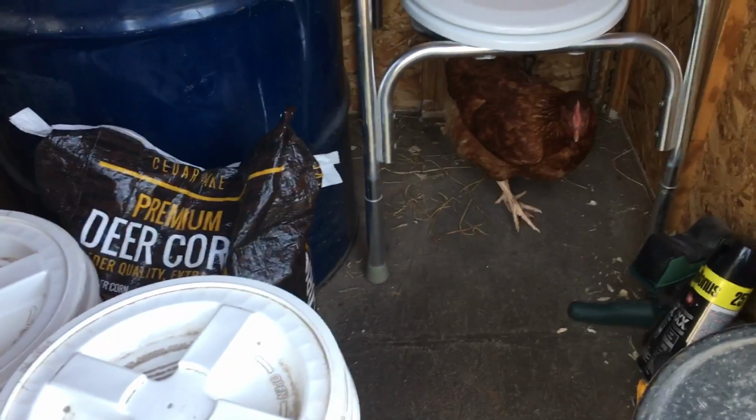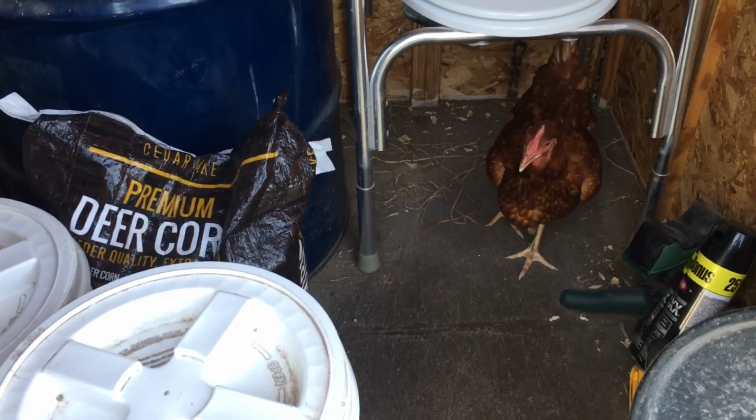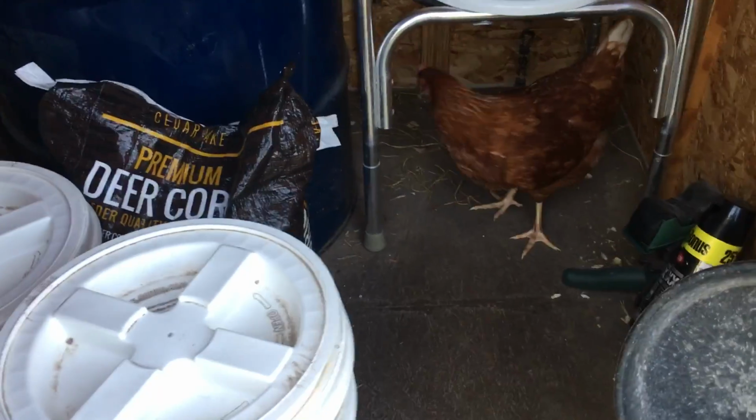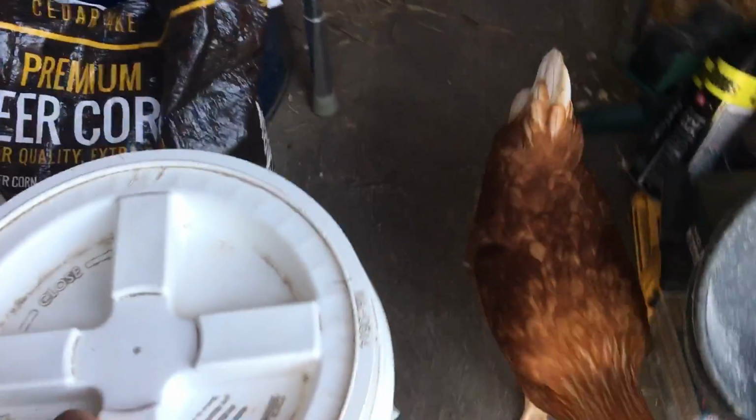So this chicken is doing something really weird. It's in our quote "poo poo shed slash feed shed." This is where we actually store our feed for these guys, and it keeps it dry. And we just come out here to give them the feed. Come on out, come on out.